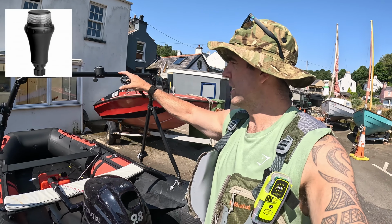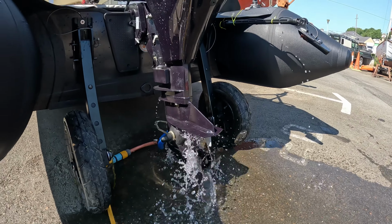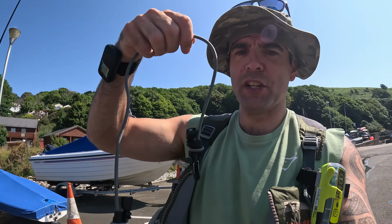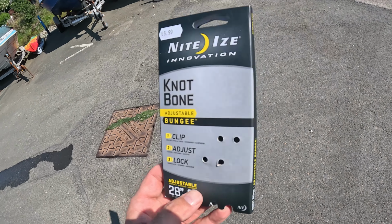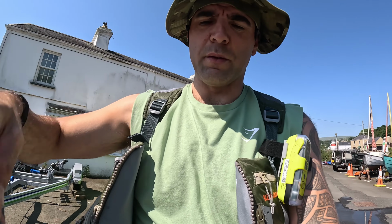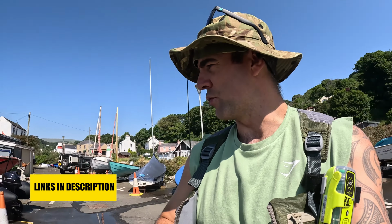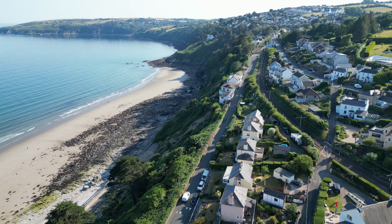I have got a Railblazer anchor light to put on the top. I've just flushed the engine now. And another thing I want to show you guys, which are really amazing, is these little bungees that I found. Really good. I'll put the box on the screen, but all this stuff is linked below. Just little refinements really, same with the seat sliders from the last video. Right, I'm going to rinse her off and then we'll head into the water.